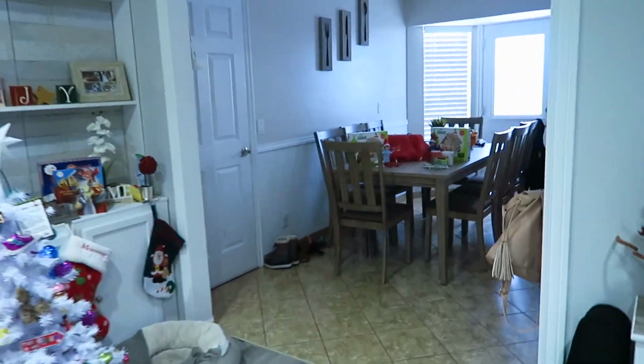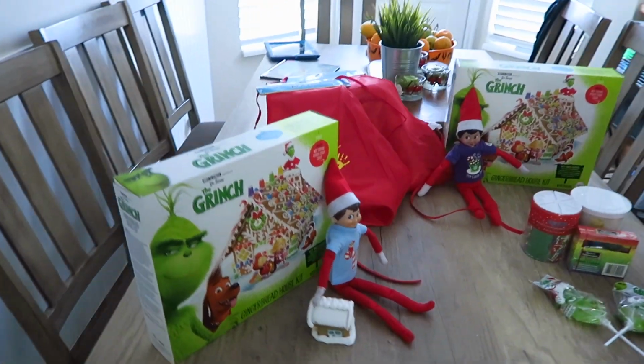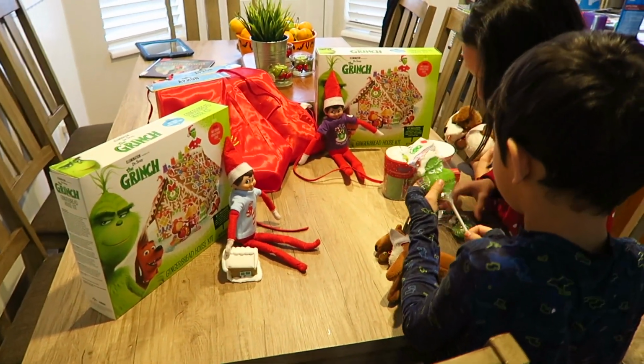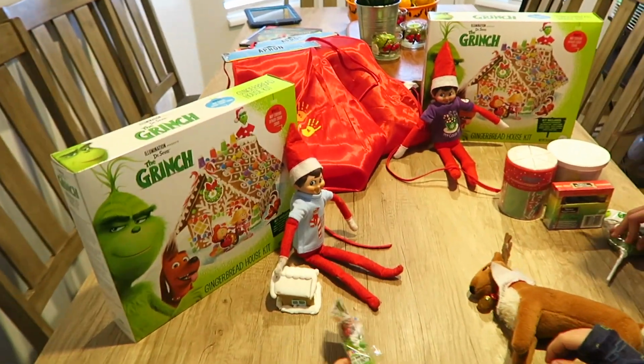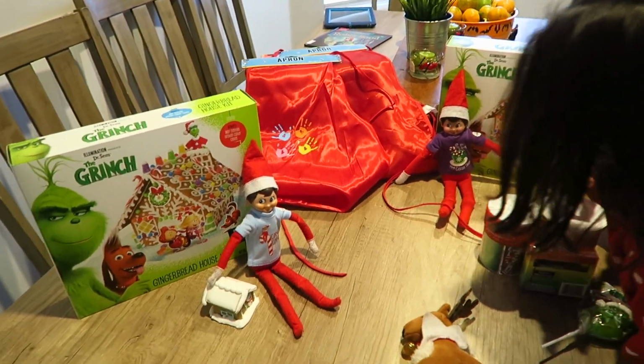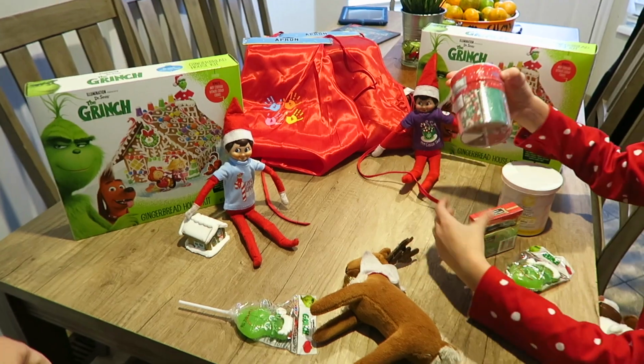Good morning. We're waking up. And Lara and Liam are looking for the candy cane. Oh my goodness. Whoa. Oh, they brought the Grinch! And look, even these aprons! I love to do the gingerbread house!